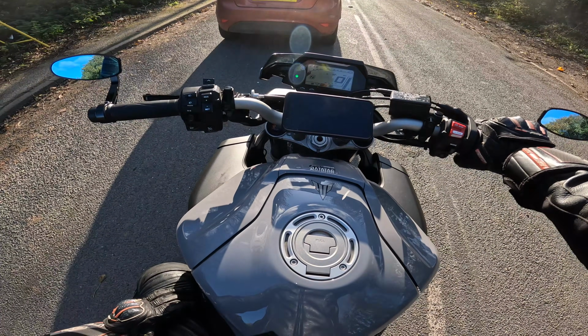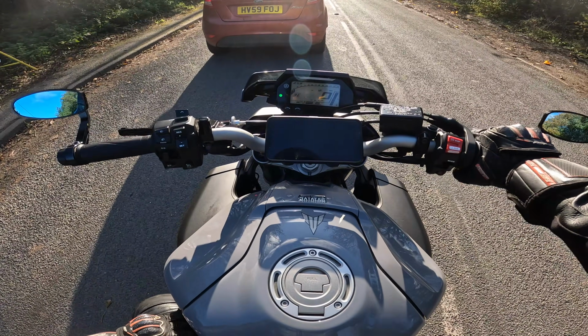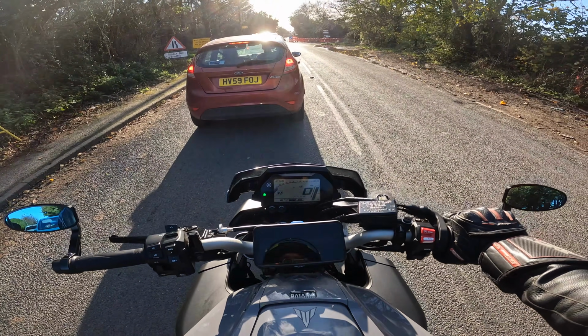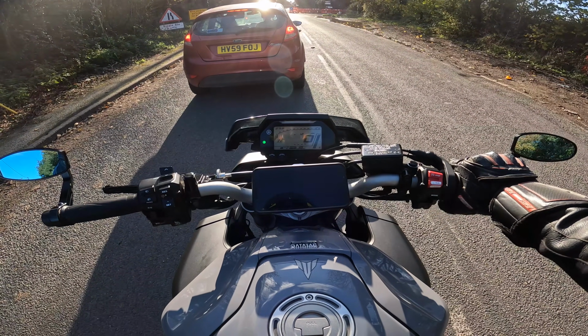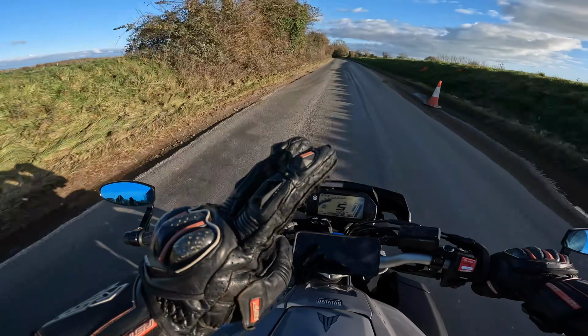But yeah, fuel consumption takes about, well, how many litres? About 17 I think, and it will be full to the brim. So yeah, be aware of that. Number 1, fuel consumption.